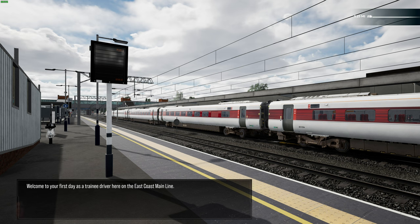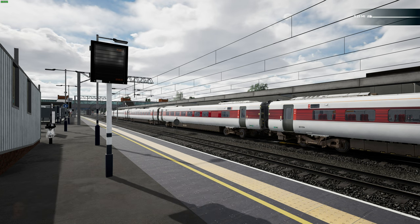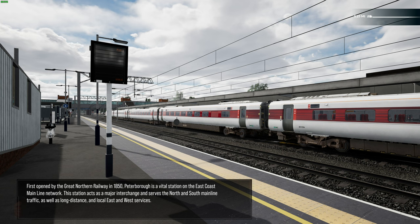Welcome to your first day as a trainee driver here on the East Coast Mainline. First opened by the Great Northern Railway in 1850, Peterborough is a vital station on the East Coast Mainline network. This station acts as a major interchange and serves the North and South Mainline traffic, as well as long distance and local East and West services.